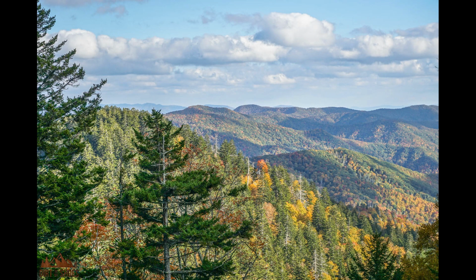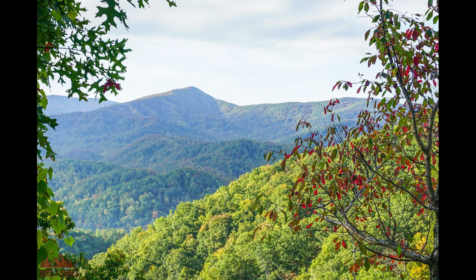Great Smoky Mountains National Park is actually the most visited national park in America, with over 14 million visitors per year. 14 million! So there's a ton of people coming through here. It's a really popular and busy park. And historically, they haven't actually ever gathered entrance fees. They haven't had any way to bring in that money from all these people coming through.